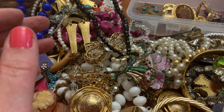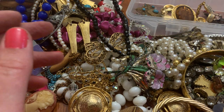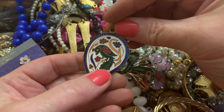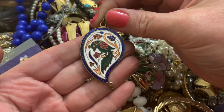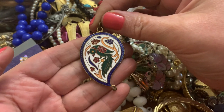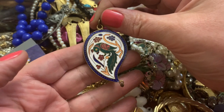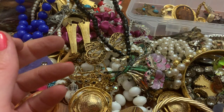And I like this. It was enamel. It is enamel. With the bird. I thought it was kind of cool. Like a paisley design. Pretty. Nicely done.